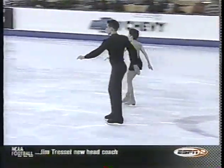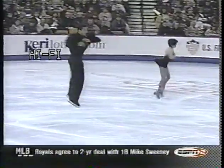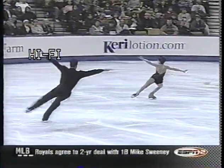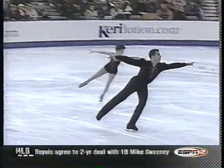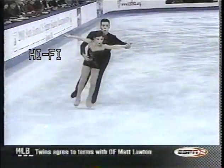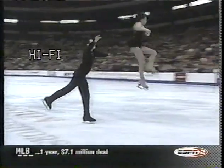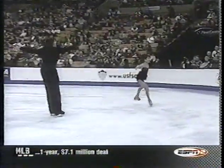Side-by-side triple toe loops. Right here, they go up into the air. 3 rotations. And you're looking to see if there's a 2-foot landing, just a little bit cheated. That means she didn't get around 3 times, but still, well done. And then this is the throw double salchow. No deduction, plenty of height though. 3 feet in the air, perpendicular to the ice, nice landing.